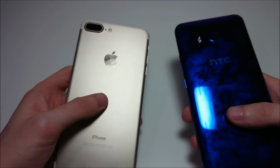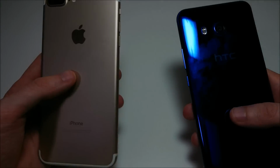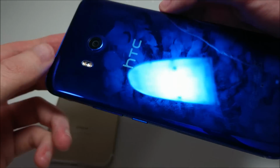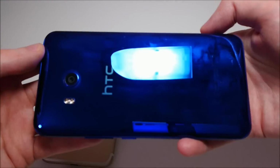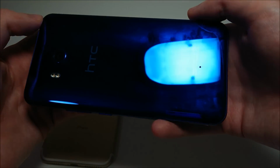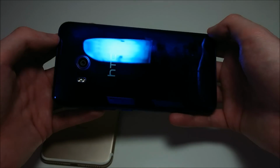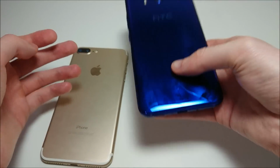So on the back here, the iPhone is made of metal, whereas the HTC is made of glass. And guys, this is really beautiful glass. Now, it's done pretty differently from most companies. Let me just shine this up. What most companies do is they'll have a sheet of glass over a color. But with this, the color is actually inside of the glass itself. So it gives you a really cool effect. And that's why it looks like a lot of different colors. And for your outside guys, it looks even cooler. But yeah, really incredible design here on HTC.